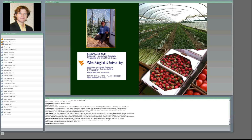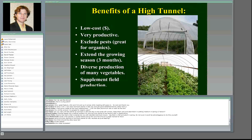I think many of you know what a high tunnel is, but for those of you who haven't encountered one of these structures, they're really just an advanced way to extend the growing season, and particularly through the Northeast, New England, and Mid-Atlantic region, there's a major adoption of this type of technology to lengthen the growing season and to exclude pests. Particularly organic growers find them a great tool for growing crops organically without pesticide use or limited pesticide use.